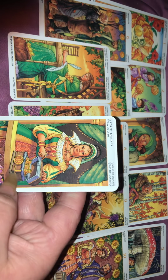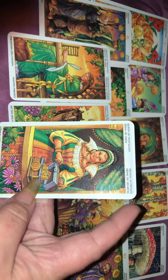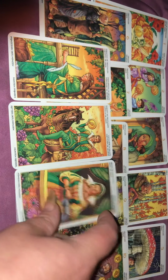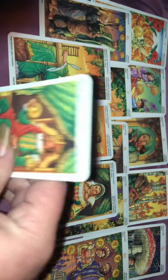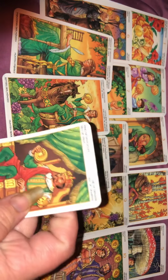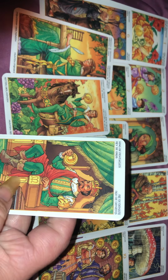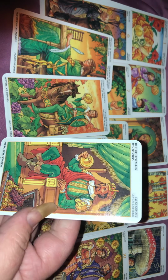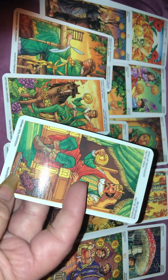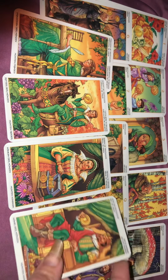Queen of Pentacles. She's got a chest of them. And look at that collar. Holy shit. And look, chamomile again. Chamomile and grapes. And then King of Pentacles. Lots of green on these cards. So he's got the grapes and the chest of money. Bigger chest of money. And a giant pentacle with an acorn on it.